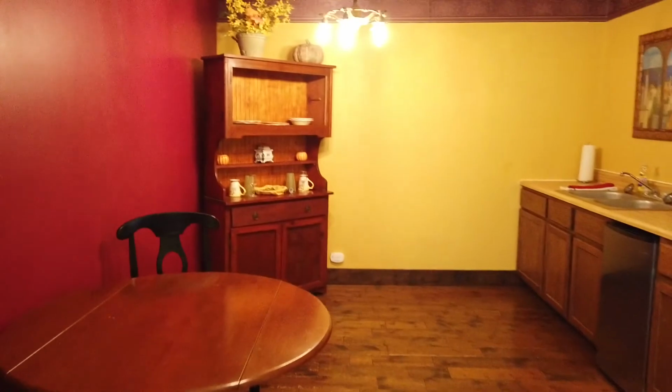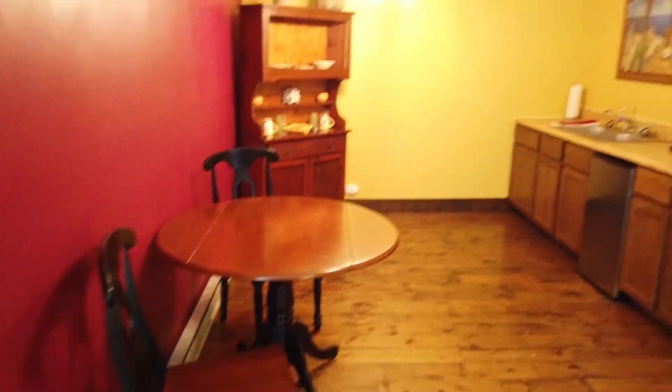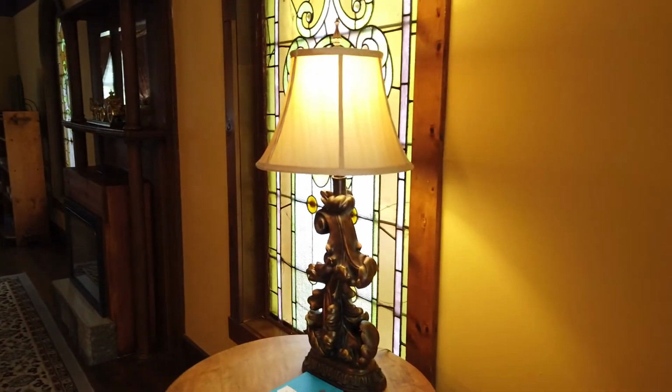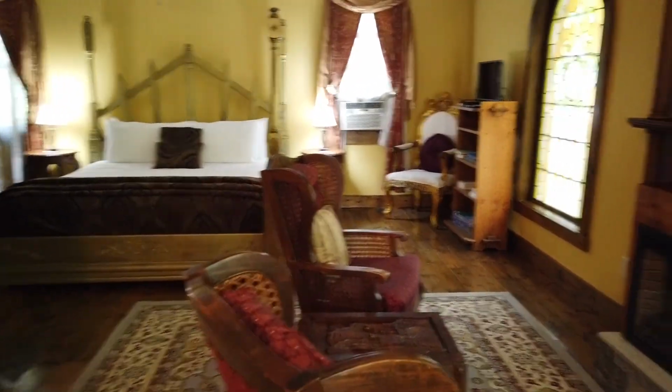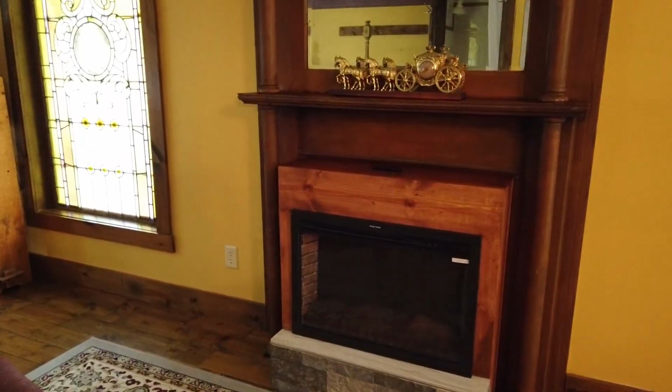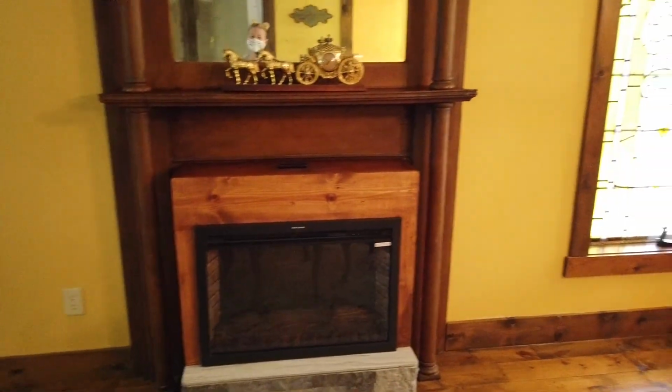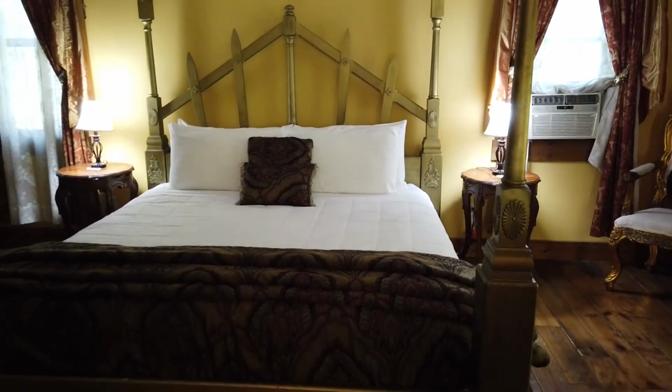All right, so you guys know, there's a kitchen and dinette area. Seating area with a fireplace that we love to just turn on. It can blow heat, but we don't usually use it. And there is our bed and our jacuzzi tub.